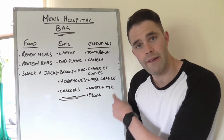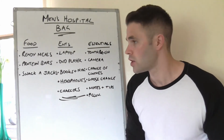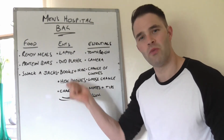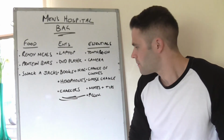Pillow. Everyone needs their kip. Everyone knows your body repairs and grows while you're asleep. And that includes in the hospital. You've got the proteins and that in your body from the food you've been eating. You've got the motivation to train from all the YouTube videos you've been watching in my vlogs. You've done your workout in the car park. Now you need to get some kip. Alright, so don't forget a pillow.